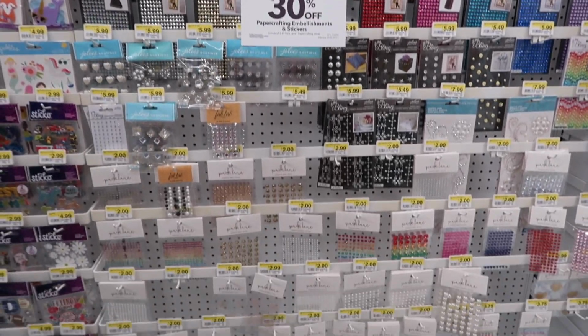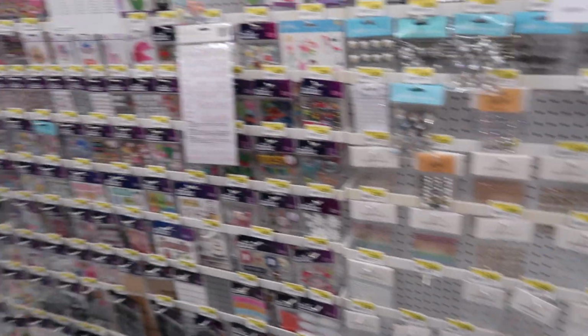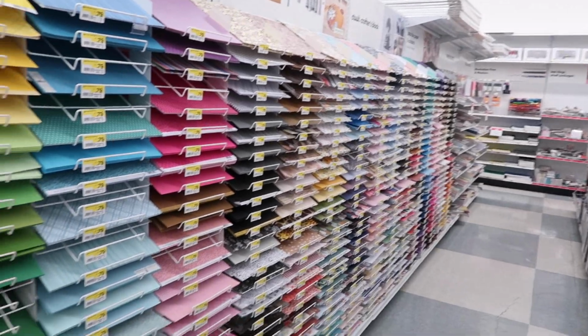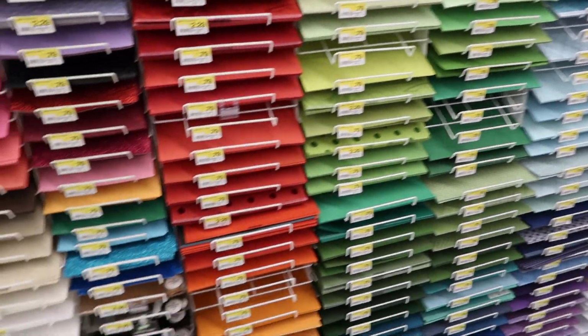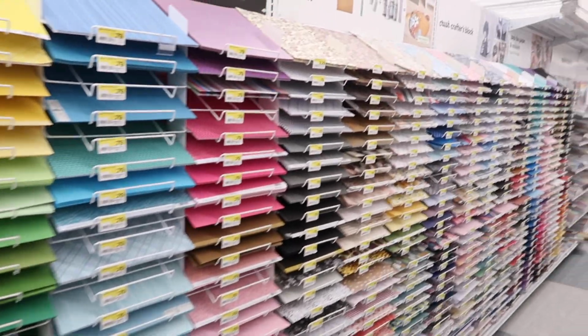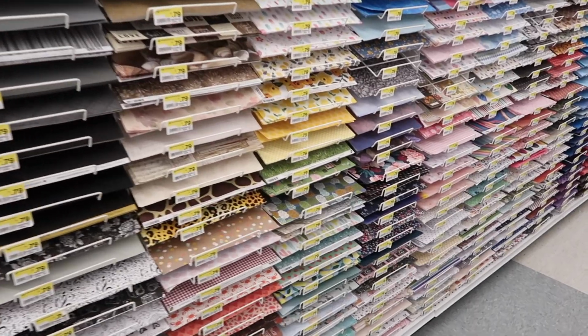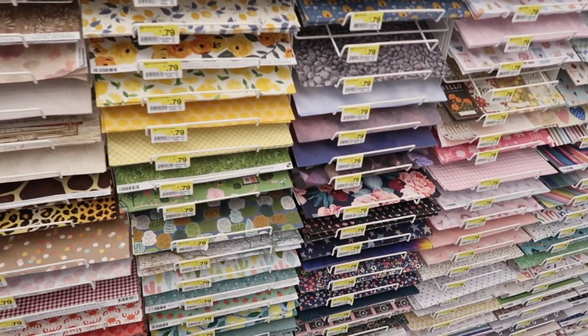I know I have a bling section at my store, but it seems like it's just like half of this. I don't even have close to this many lanes at my Joann's. The paper selection here of the loose papers and cardstocks, very well organized. I'm very impressed. Not too many empty slots. So maybe just a few on back order or recently bought out for a big project, but they have a lot of cute stuff. Most of them are the thin papers though.